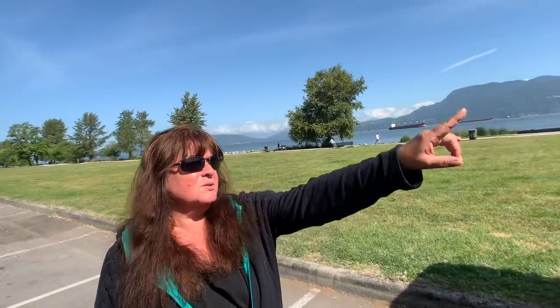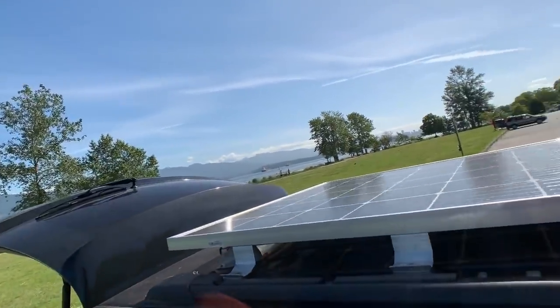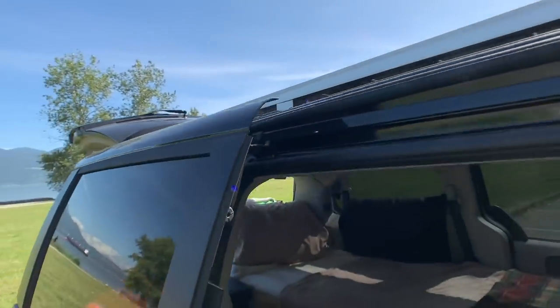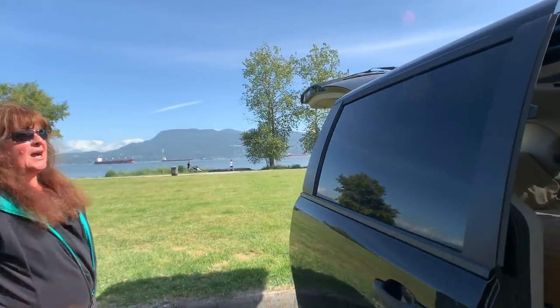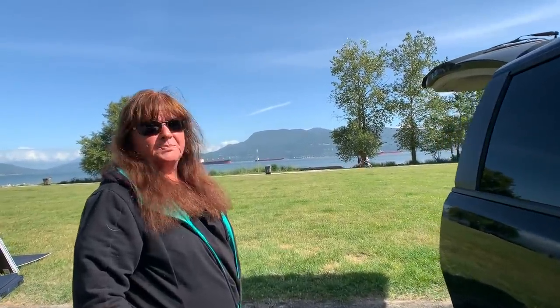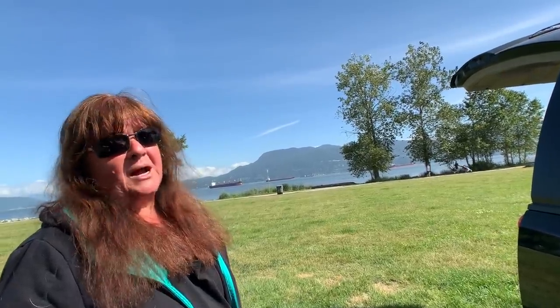I just want to also point out my beautiful solar panel. It's about 6 feet long. It is 283 watts. It was made by a company on Vancouver Island called WeGoPro. And it's very efficient. I also have a 125-amp sealed AGM battery, and I will never run out of power.